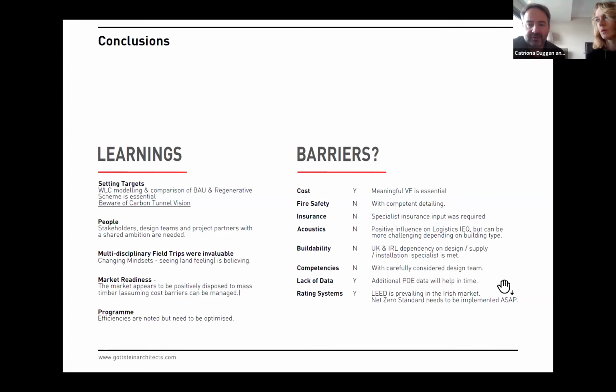Acoustics is something that comes up, but we found to be not the issue. Buildability, competencies, not the issue. Lack of data and rating systems are issues. So the more people that do this, the more data is out there, and the more normalized it becomes.